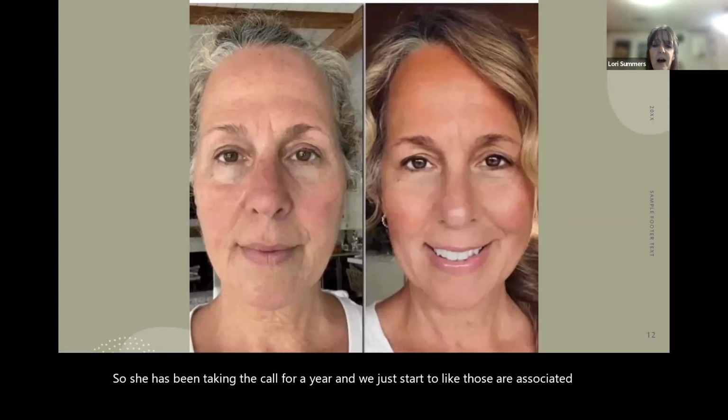You notice that her eyes look completely different to me, but the bags underneath are gone. They're completely smooth and filled in, and her eyes are lifted. The tone is different, absolutely different. She's just glowing. Her smile lines have softened. Her chin to me looks a little firmer and tighter. And then I don't know how many of you pay attention to the neck down there, but her neck looks gorgeous. So we love to include this picture.